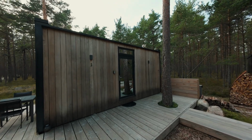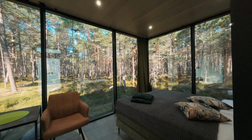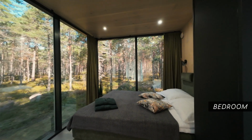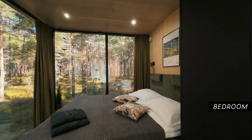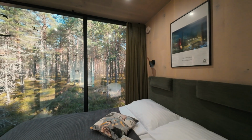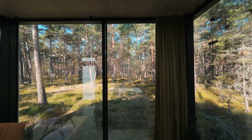But now it's time to have a look inside. Let's start with the bedroom and just enjoy the amazing view to the beautiful nature for a moment. And thanks to the mirror windows, you don't have to worry about someone looking inside.